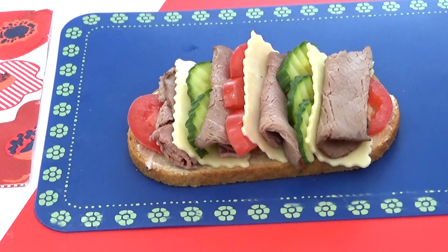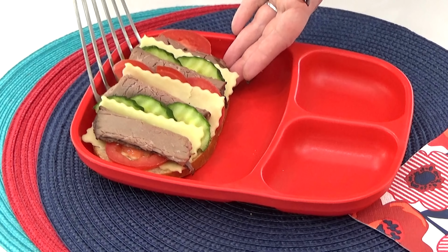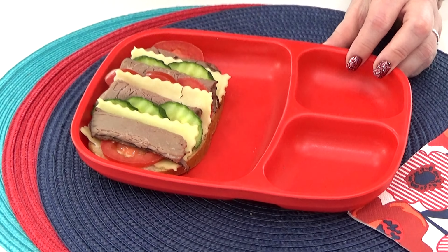Now, to be honest with you, I think I overdid it on the toppings for this sandwich. I probably should have added a little bit less, but I do think it looks pretty cool and I know my son Jackson will love it.